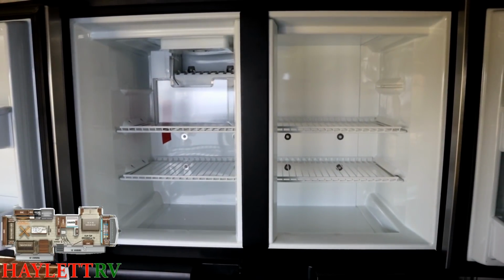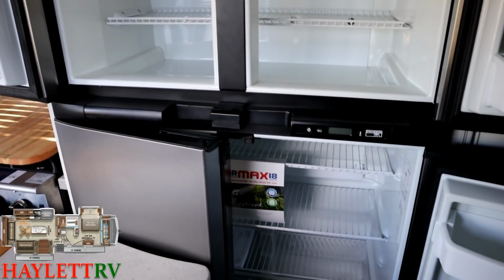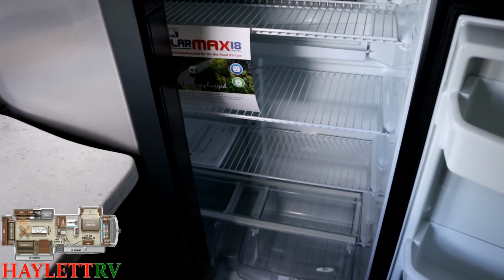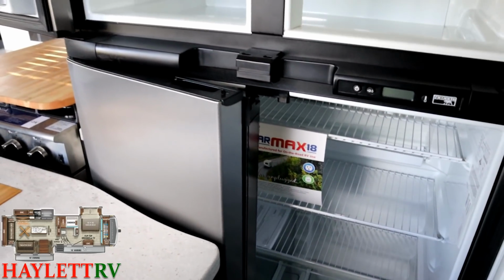This is another one of the benefits of the two-way RV refrigerator over the residential. It remains more travel accessible. And since there's no center divider here, that left door doesn't open all the way, but you can still basically reach around and get to stuff.